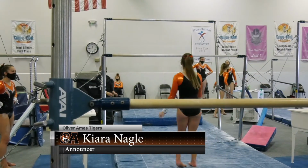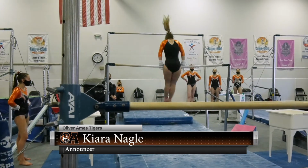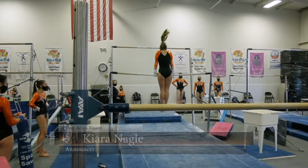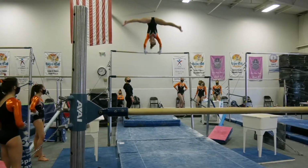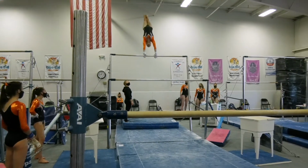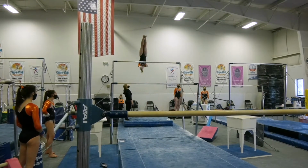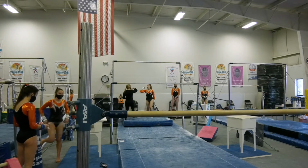Up now, we have our superstar junior Peyton Rivers. She is going for the free hip. Nails it. No tap of the feet. Jump to high bar. Perfect. Let's see if she can make this cast handstand. Great. Her routine is on fire right now. Let's see if she can make the stick. Awesome routine by Peyton Rivers. Back to you, Steve.